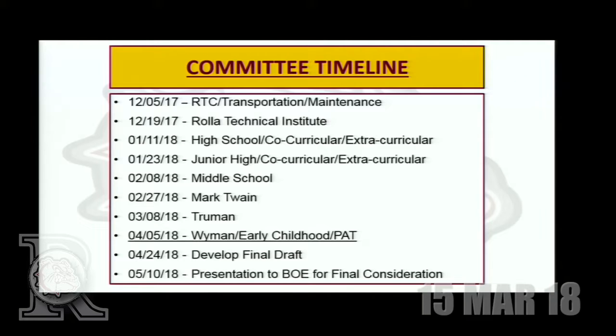The committee timeline, as I said, we'll meet at Wyman, and then we'll meet one more time after that, and then have a presentation for you all on the 10th that kind of wraps it up, and hopefully you all will find that satisfactory work and accept that report. If you have any questions, or again, Greg and Charlotte, Jim's not here tonight, but Greg and Charlotte serve on the committee, so I don't know if they have comments as well.